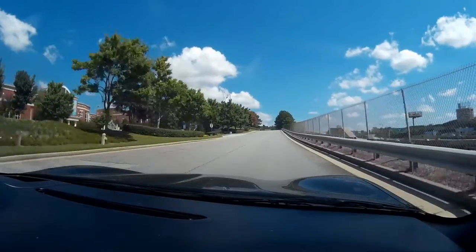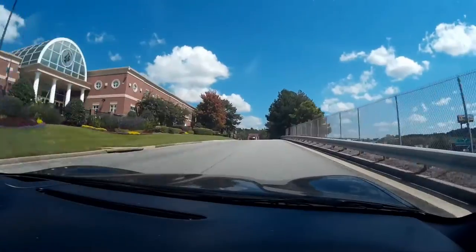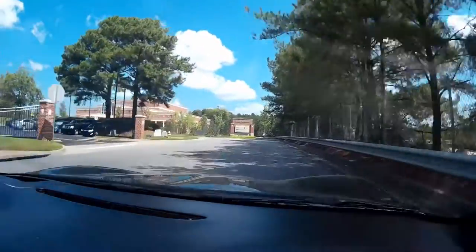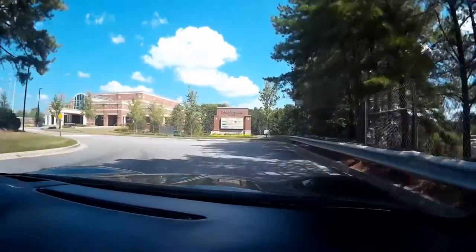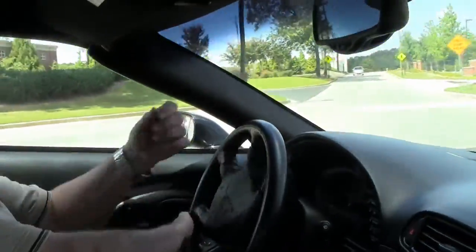Handling's good, shifting is great, extremely tight, rides nicely. Just under 32,000 miles, absolutely great riding car.